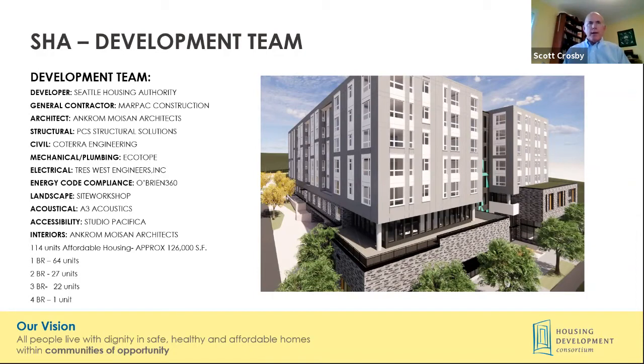The development team, a great team, started with Seattle Housing Authority, and MARPAC Construction came on board. We had many roll up the sleeve work sessions, which I think were critical to achieving the goals of the exemplary building program at the best cost possible. The early design integration, as you'll see, was absolutely critical in getting everything to work together. You'll see the basic unit count. There's a fair amount of 2 and 3 bedroom units.